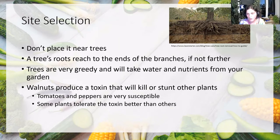Walnuts produce a toxin in their roots, and actually all parts of the plant, the leaves too, will contain this toxin. Some plants are immune to it, and others, like tomatoes and peppers, are very susceptible to it, and if they grow at all, they will be very stunted. So you definitely want to locate your garden away from trees, and especially away from walnut trees.